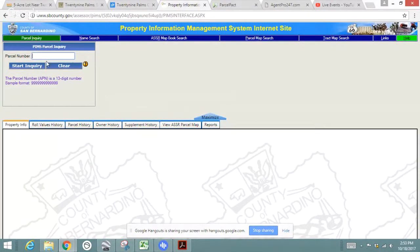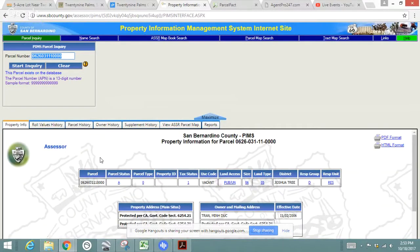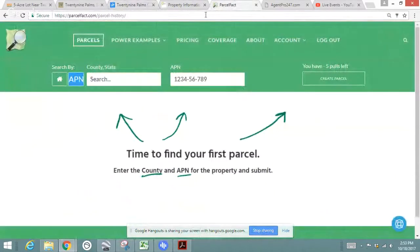You could also call the county to figure out this information. I just find it easier to use their online database since I am familiar with how to use it. You just want to make sure that the person you're dealing with is actually the owner of the property. That's one way to do it.